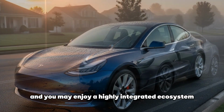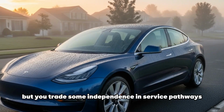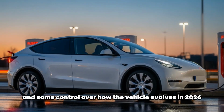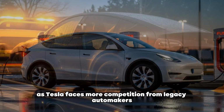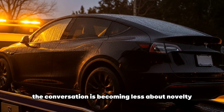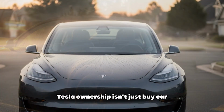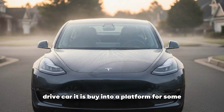And you may enjoy a highly integrated ecosystem, but you trade some independence in service pathways and some control over how the vehicle evolves. In 2026, as Tesla faces more competition from legacy automakers and new EV brands, the conversation is becoming less about novelty and more about expectations. Tesla ownership isn't just buy car, drive car. It is buy into a platform.